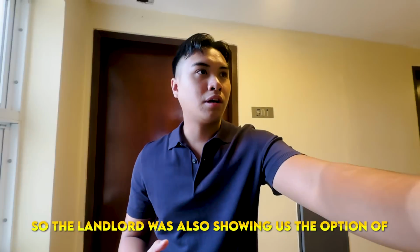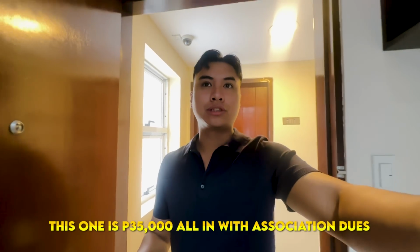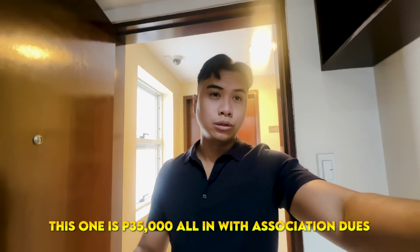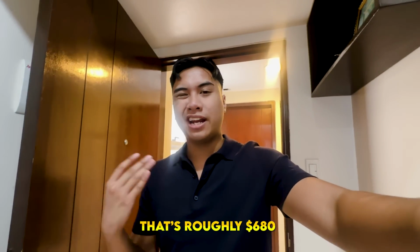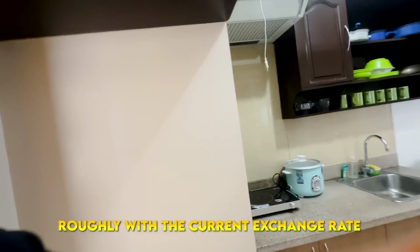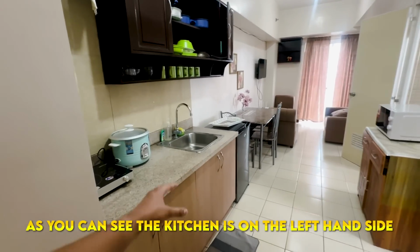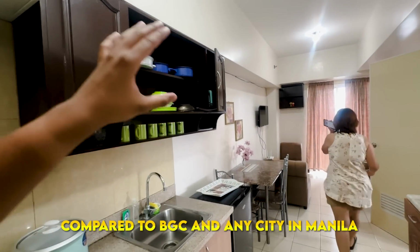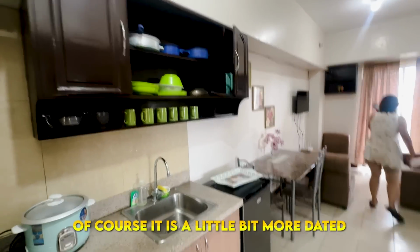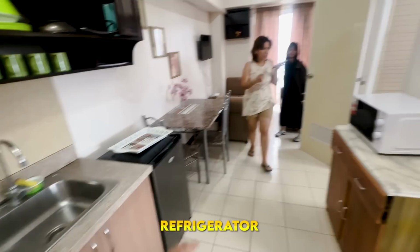So the landlord is also showing us another option of a 2-bedroom unit in the same building. This one's $35K all in with association dues, so that's roughly $600, roughly $680 with the current exchange rate. So as you walk into this unit, it is a very simple unit. As you can see, the kitchen is on the left-hand side. Compared to BGC and any city in Manila, of course, it is a little bit more dated. Some cabinet space up top, refrigerator.